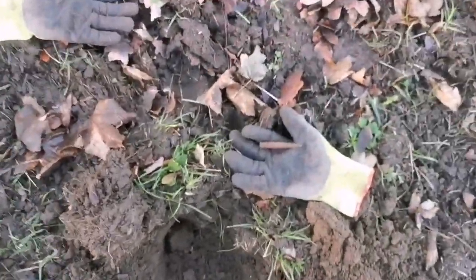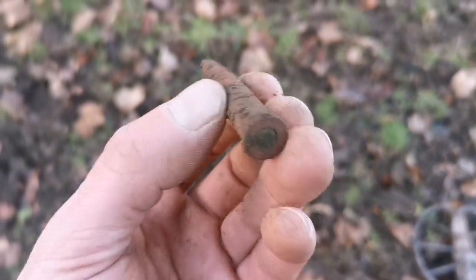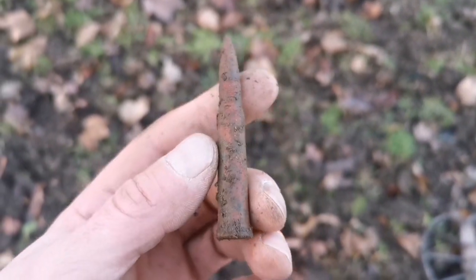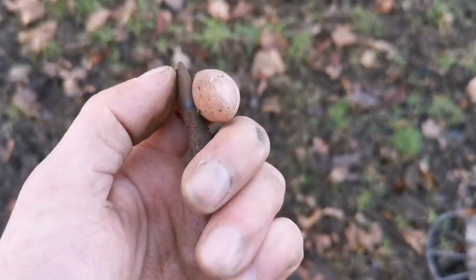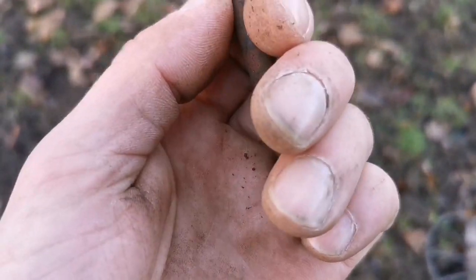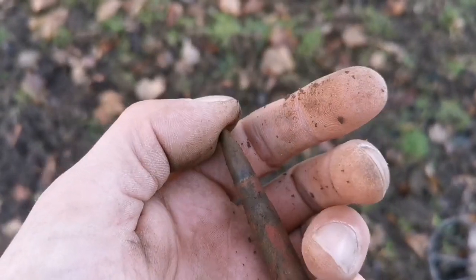But I've just stopped to film this. Just found a bullet round. Don't think it's been fired. Well, it's not been fired, has it? Bullet's still in it. Be careful with these things. Oh, in fact, the bullet in the end is loose. I could probably pull that out if I wanted to. Pretty cool.